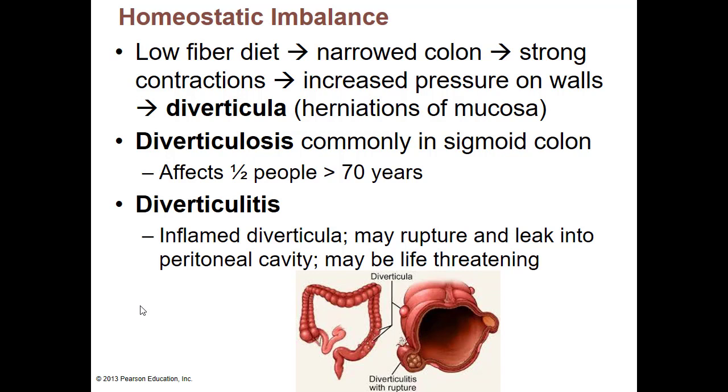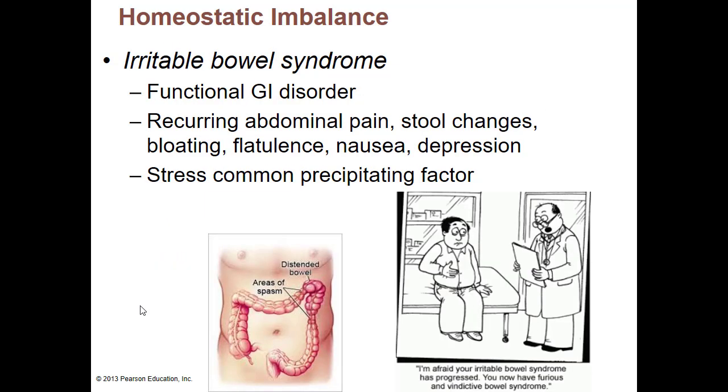Food and a lot of bacteria. And I wouldn't even say food, I'd say fecal matter, which is mostly bacteria. And we do not want fecal matter and lots of bacteria rupturing outside of the intestine. It's very painful. It could be life-threatening.